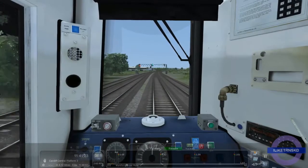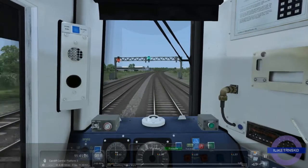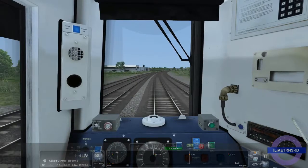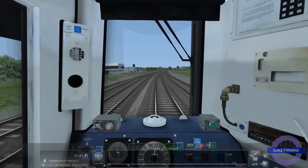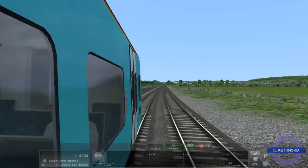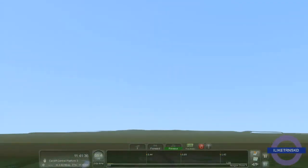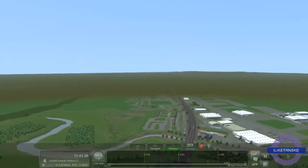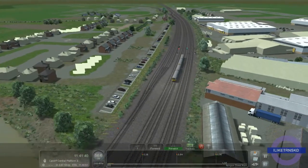Come on, we need to get up to 70. No, let's get up to 60, because we are going to have to slow down again after these 4 miles. Well, 3 miles and then 1 mile to the station. Just look, all of this area is just countryside until you just stumble upon just a thing.